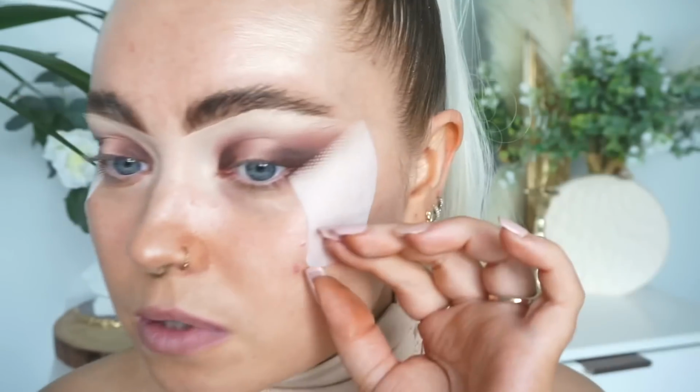I think I'm actually just going to leave the inner portion of my lids completely blank, just clear the way it is, because I find that it looks more clean, maybe a wee bit more editorial. I'm not too sure, but I'm really liking how it looks just the way it is, so I'm going to leave it. So I'm just going to take these shadow shields off.